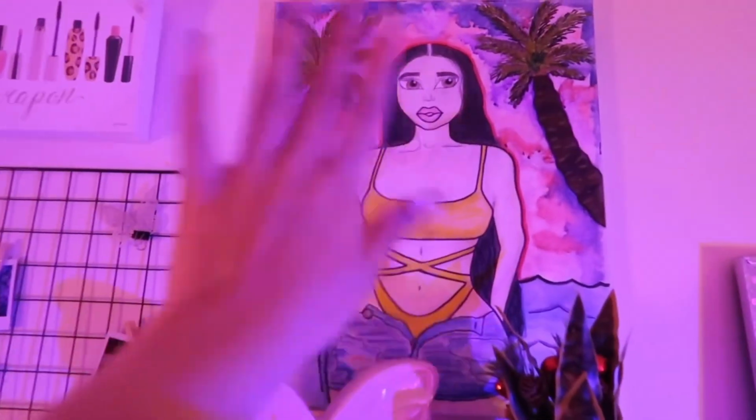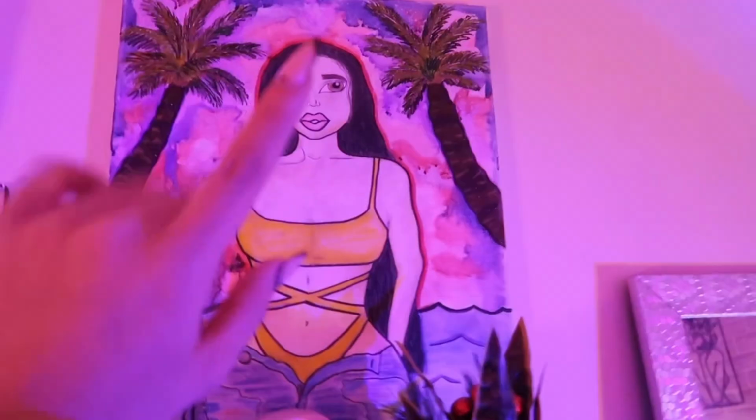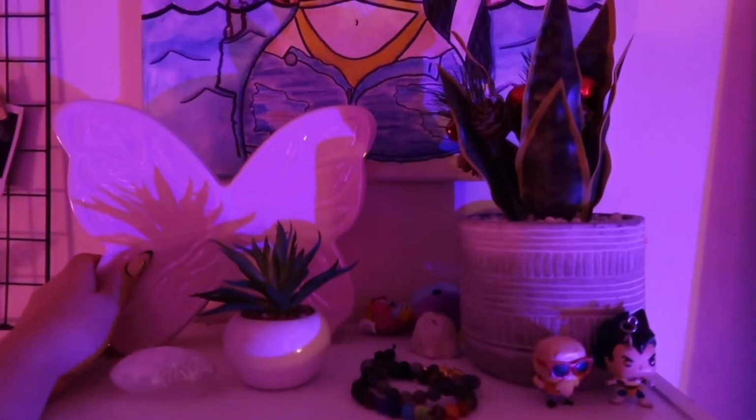And then right beside that I have the portrait my boyfriend made me. If you guys remember seeing this in my birthday vlog, he gave me this and made this whole portrait of me, which is super cute. And right below I have this butterfly piggy bank. It's just something cute to put up there. And then I have some random plants right there. But yeah, I don't mind it. I just have some random stuff right here.